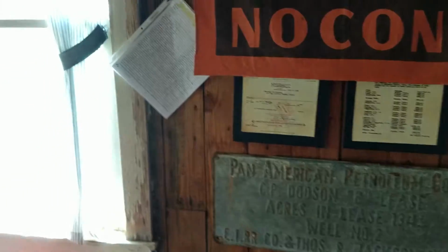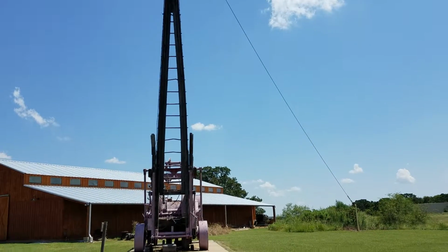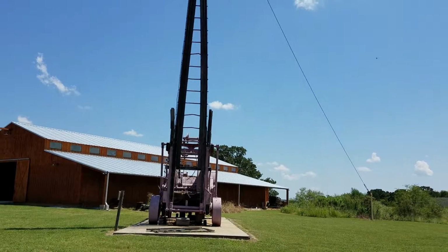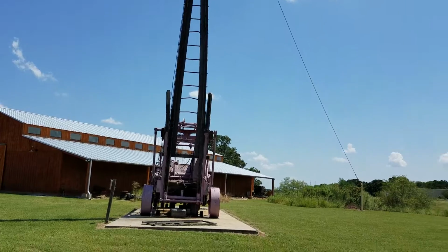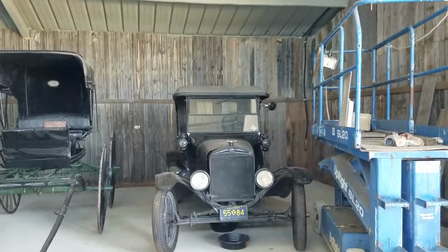Now, that pumped the oil out. No, that drilled the well. Drilled the well to get the oil. That just got down there to get it. Wow. Since we've gotten here, it's an old car. And a couple of buggies. We now have a place to put them. Yes, thank God. And this is a Ford.